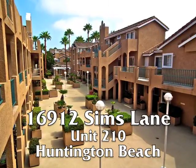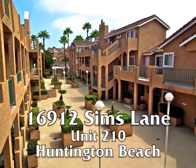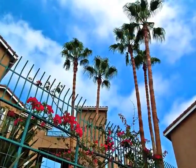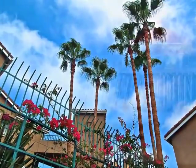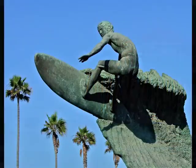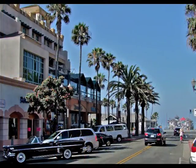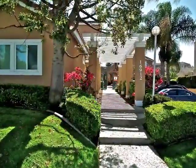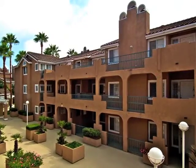16912 Sims Lane, Unit 210. Beautifully tucked away in a Mediterranean resort setting, only minutes from world-famous Huntington Beach and Main Street. The garden approach and central plaza are captivating.